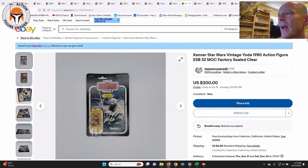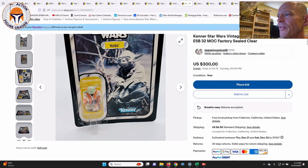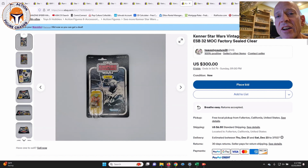And then I've also got the US version of Yoda on the 32B debut card. The starting bid is $300. This one ends Sunday evening at 9 p.m. Central Time. This is a punched example, but I think that this one would grade an 80 all day long. Nice crystal clear blister. And this goes back to that strategy I've talked about where AFA 32B Yodas go for a lot of money. Why not just buy one yourself and send it into AFA or to CAS and get it graded?